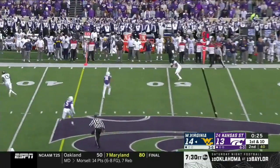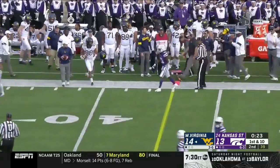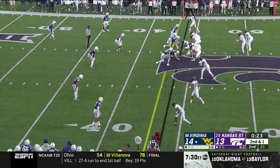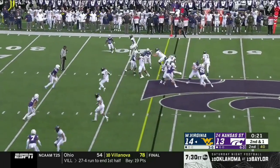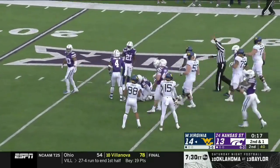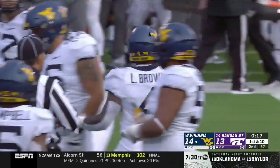Dagey. Complete to the sideline and near the first down. Esdale making the catch. They spot it a yard shy of the first down. Field goal range Casey Legg has. This is going to be Lenny Brown again. Still on his feet. A first down and then some inside the 30 and inside field goal range for Casey Legg.